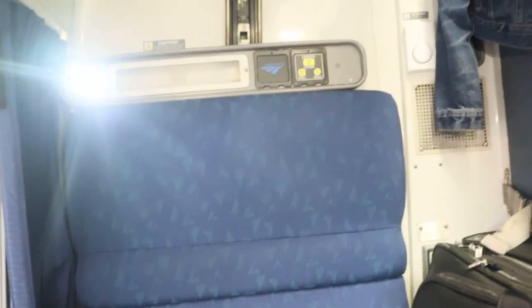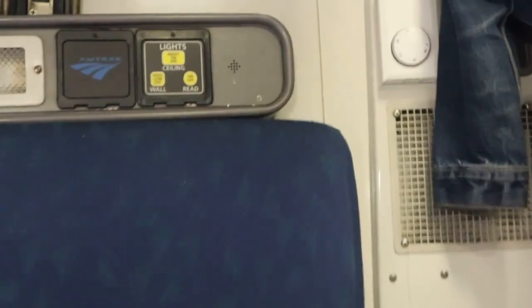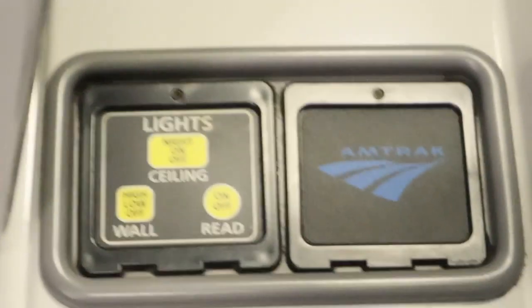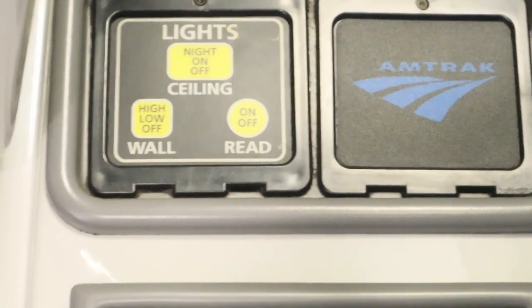And over there you have the same thing. You have another reading light. You have light controls over there, as well as for the person who sleeps upstairs. They also have light controls for their use up there to manage those lights.